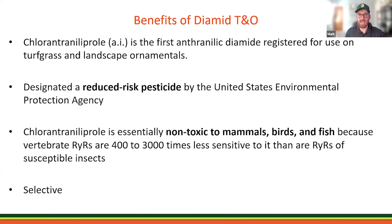It is essentially non-toxic to mammals, birds, and fish because the receptors that are being targeted in our target pests, which we're going to talk about, mostly our chewing and caterpillar species, are 300 to 400 times more sensitive to it than the receptors of mammals, birds, and fish. So these ryanodine receptors, which is what are being targeted as a result of application, our off-target impact is significantly reduced because of the different receptors and the different sensitivity to the receptors that mammals, birds, fish have to this product.